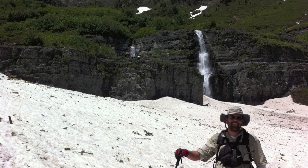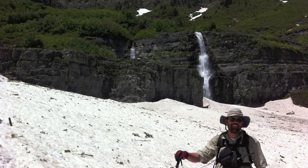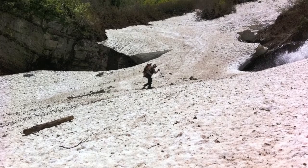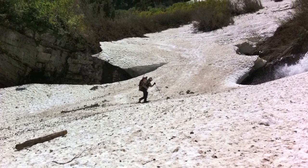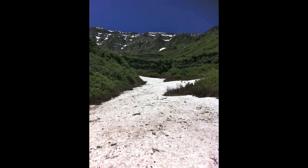Bumped into Royal Rose, a TERT team member. Got to ski a few turns with him. Skiing over Second Falls. Royal shows his perfect telemark technique. Very nice, Royal. And that's First Falls, completely and totally buried.